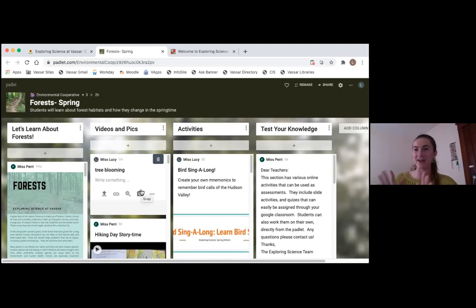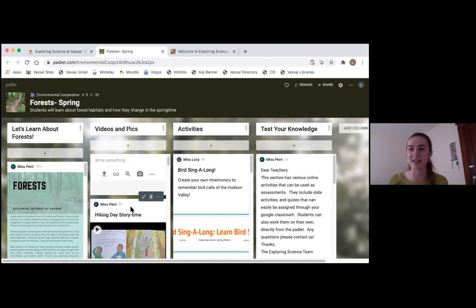They shouldn't freak out. They shouldn't try to upload it a million times. But we do try to check our Padlet as frequently as we can, so there shouldn't be too much of a lag. Just have them check back later that day or maybe the following day.